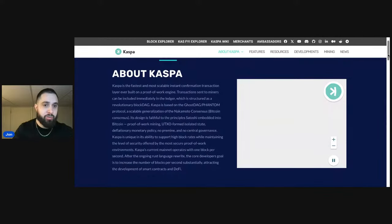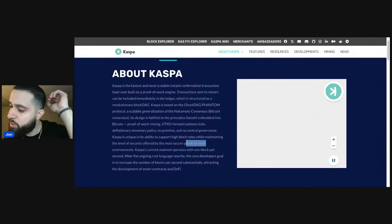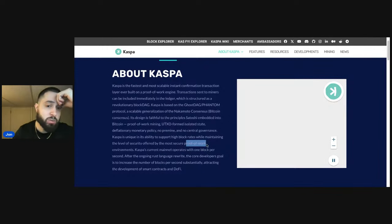You read this here. Fastest and most scalable instant confirmation transaction layer ever built on a proof-of-work engine. Transaction sent to miners, blah, blah, blah. Okay, BlockDAG, you guys can read this. GhostDAG protocol. If you research GhostDAG, you'll find out Jonathan was behind that many years ago, that it was integrated with Ethereum. Proof of work. When you see this, this is one of the bullet points, I believe. Yeah, tech consensus. So it's proof of work. So you know right away, okay, it's different.